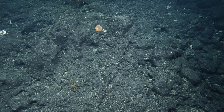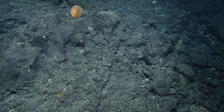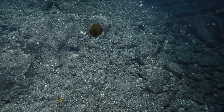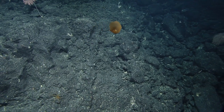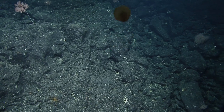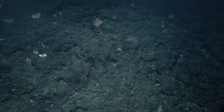Looks like a bloop. Bridge, nav. I'd like to modify our bearing to 205, please. Thank you. Looks like it might be some kind of cucumber, but I'm not sure. Oh, you guys just got blown away.